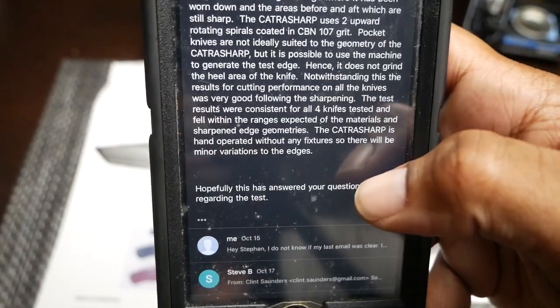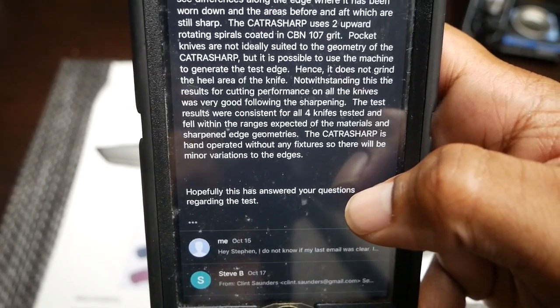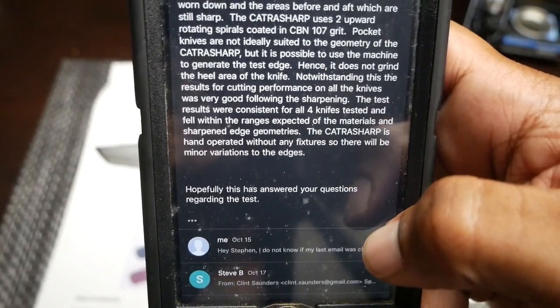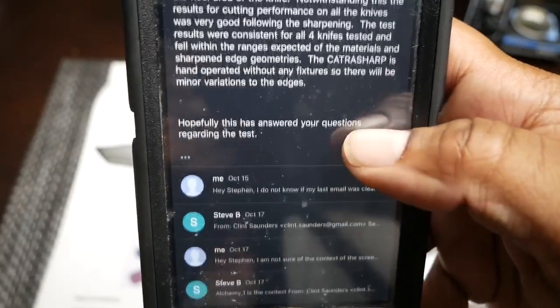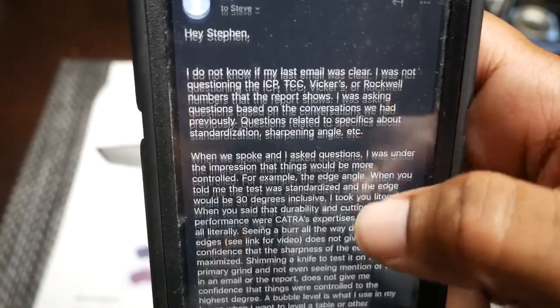And guys, I don't know. I really don't understand here. Just to be straightforward with you, it really doesn't make much sense to me. How this happened and how the knives look the way they do.